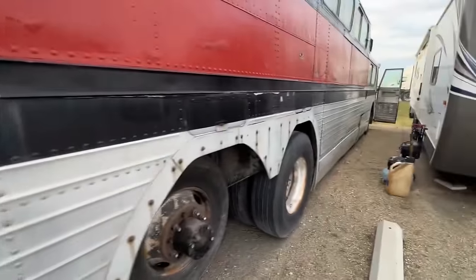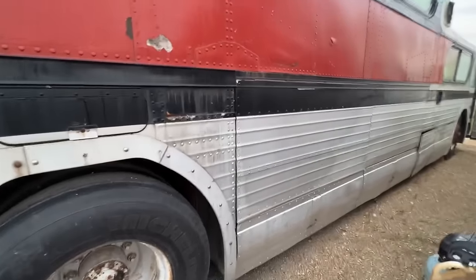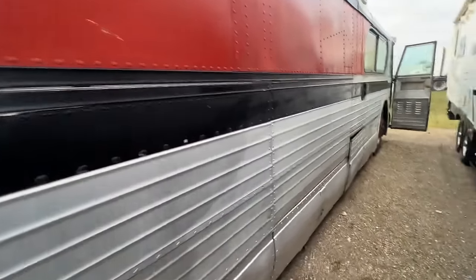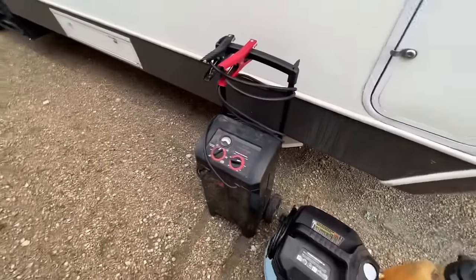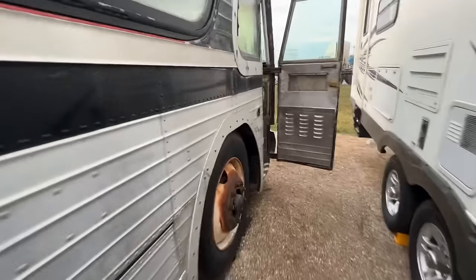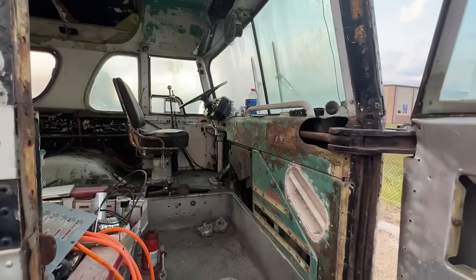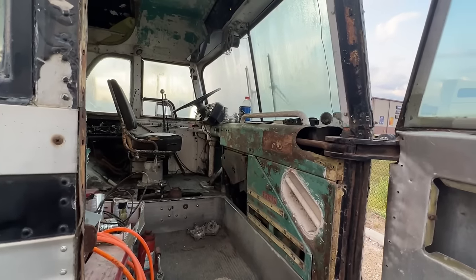And then we got some leveling valves to replace. We're gonna do a little bit of work on the brakes. We got some wheel seals to replace while we have the hubs off. I'm gonna charge the batteries. Got some diesel to add to it here too. Won't be long. Hopefully we'll have this thing on the road.